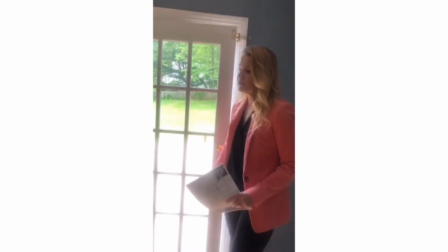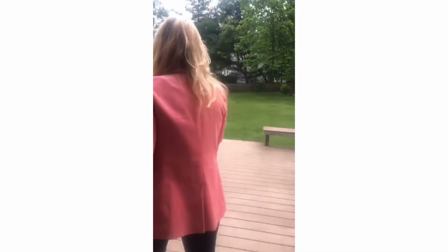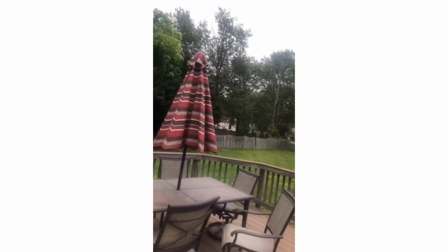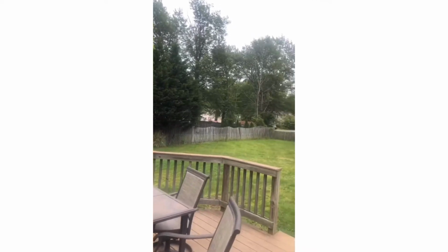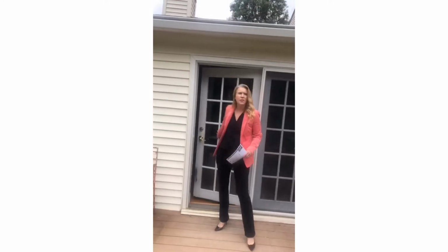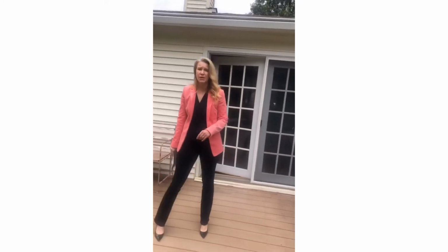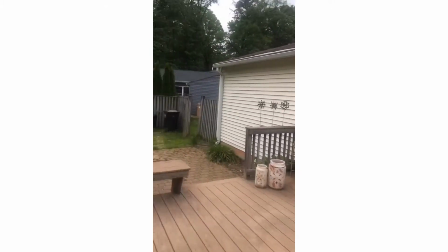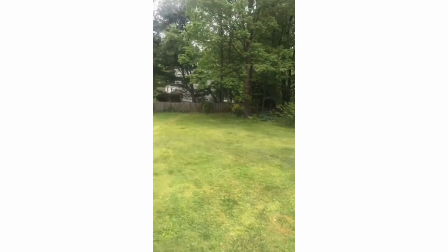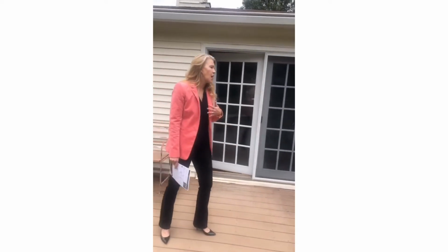Now, I think one of the best things about this property is the backyard. It's fully fenced, maintenance-free decking and a patio. I think for this time that we're in right now, a lot of the neighbors have pools and things. So I think it's really great. Everyone's going to be staycationing at home this summer pretty much. You can have a pool back here. If you have pets, fully fenced, great for them to run around, that kind of thing. So I just love this backyard.